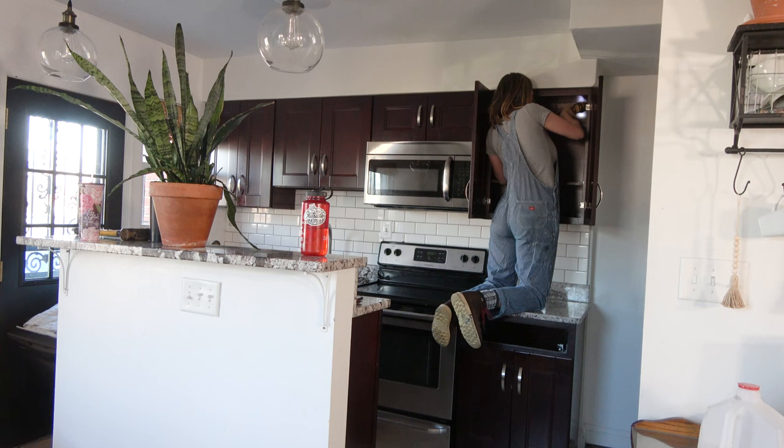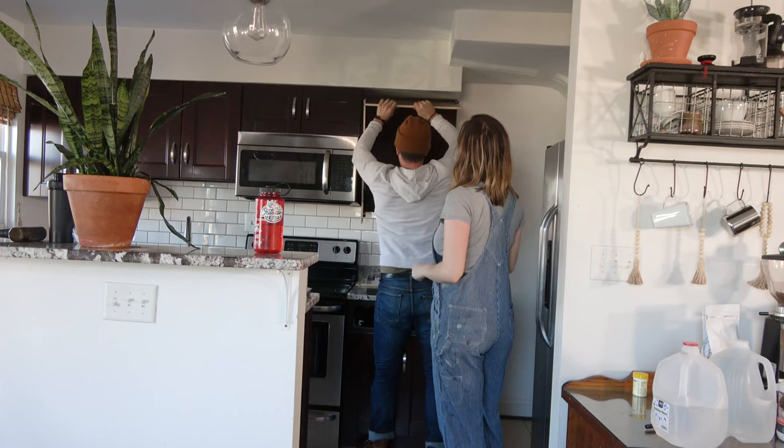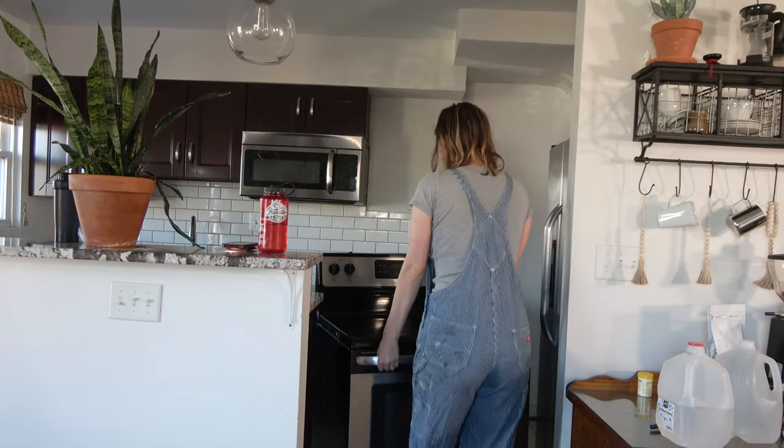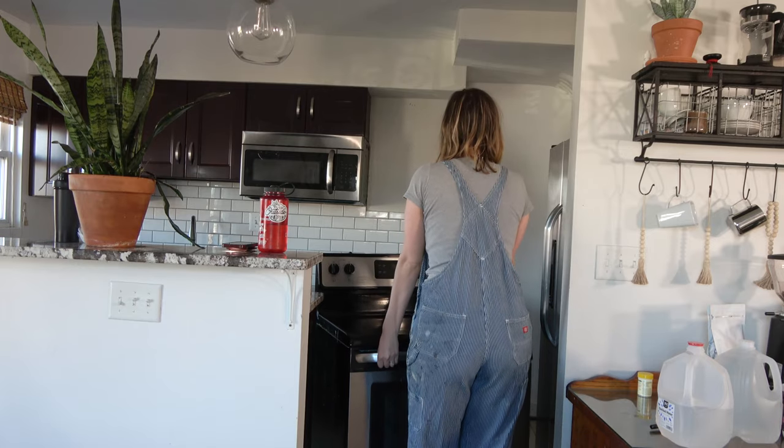So we headed into day two, the real demo day, with a caffeine buzz, a set of sledgehammers, and a can-do attitude. And the main goals of this renovation were to make the space feel bigger, make the kitchen have more storage and just be more functional, and of course, have this space catch a vibe.